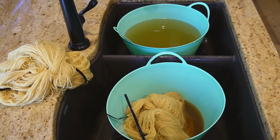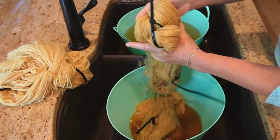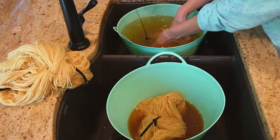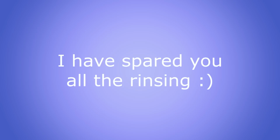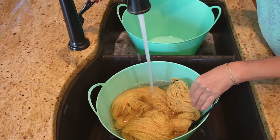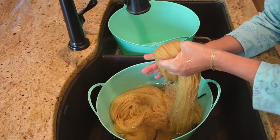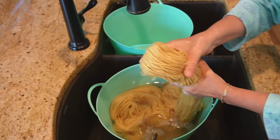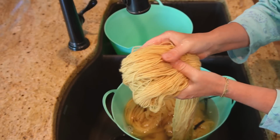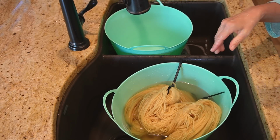And okay, we're rinsing now, and you can see how even after the first little bath here, it still has a lot of liquid in it, or a lot of color. So you can see in here, hardly any color. So this will be my last one. And I'll just show you this. That's the color right now. We'll see what it looks like when it dries. Stay tuned.